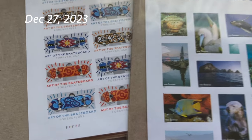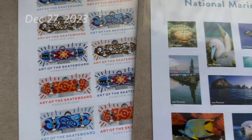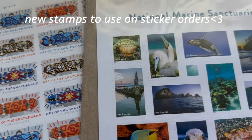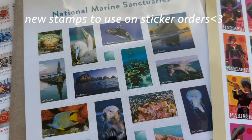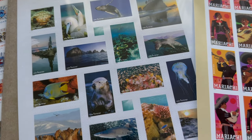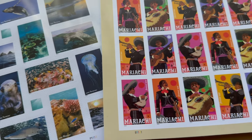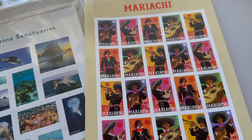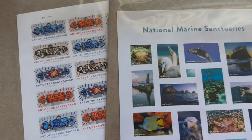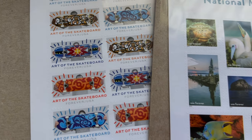I am a huge stationery mail junkie, so any excuse to buy new stamps, I will hop on it. So I saw these skateboard stamps and I had to hop on them. I also got these National Marine Sanctuaries ones. And then of course I got some mariachi to rep my heritage. I also got a second set of these mariachi stamps for my grandma for Christmas. If I had more money, I would have ordered like a billion sheets of the skateboard stamps because they're so cool.